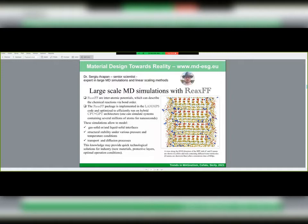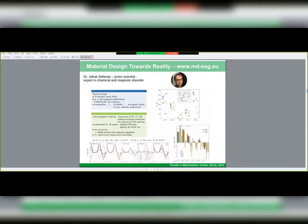For large simulations, taking over 100,000 atoms with DFT, we have an expert, Sergio Arapan, using the CONQUEST code, a scaling DFT code. This slide presents that he's also an expert in molecular dynamics for very large systems, with the so-called ReaxFF reactive force field. And then for disorder, either chemical or magnetic, we have a junior scientist from Charles University, Jakub Sebesta, who has analyzed the magnetism in high entropy alloys in recent years.